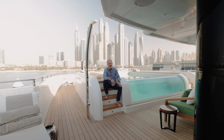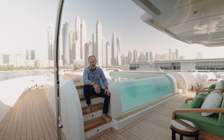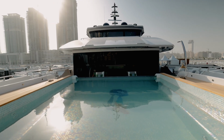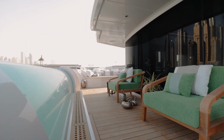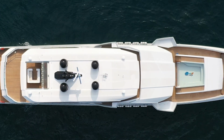One of the highlights of the Majesty 175, and certainly one of my favorite areas on board, is the owner's deck. It begins here on the foredeck with this 5-meter infinity pool and continues with the bench nooks on both sides that mirror the bridge wings on the deck above.